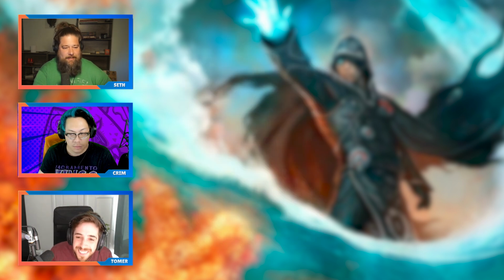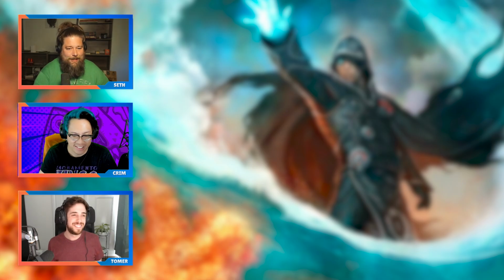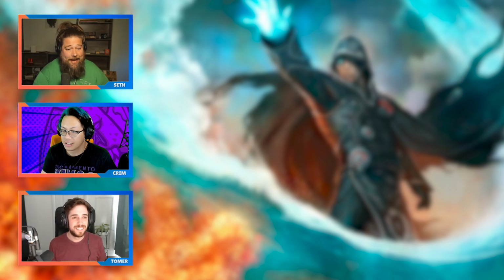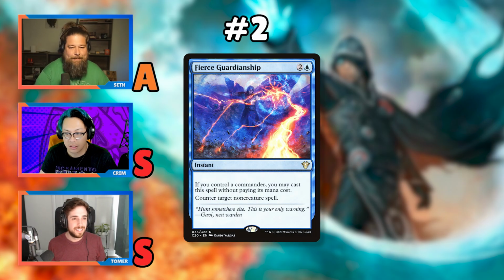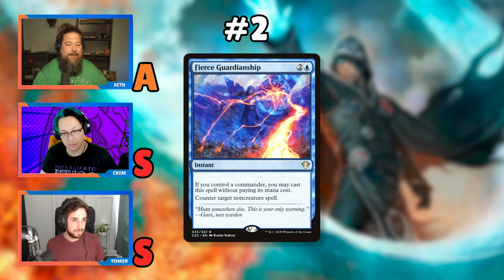Let's move on to number 2 on our list, and my most hated card on the list, because it shouldn't exist and it's a horrible card, but it is very powerful and it is one of the best counters. It is Fierce Guardianship, the Commander 2020 free spell. 3 mana instant, except it's free if you have your commander. Counter target non-creature spell. This one's ranked really highly across the board.